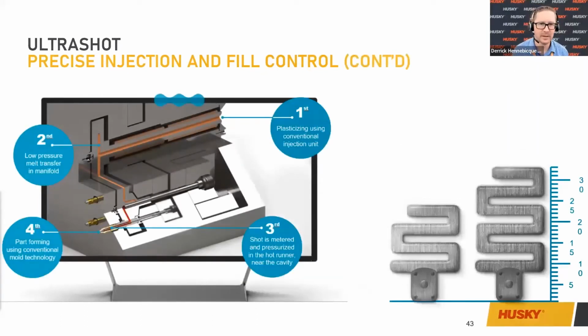In the example on the right, a conventional injection molding machine could only fill the cavity so far before becoming pressure limited. This is not surprising since the application was less than 0.3 grams with an L/T ratio of 140. When fitted with an ULTRASHOT melt delivery system, we achieved a 40,000 psi fill pressure to push the flow front much, much further. This illustrates some of ULTRASHOT's capability when it comes to lightweighting or replacing processes with injection molded geometry.